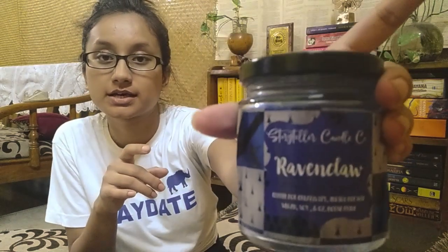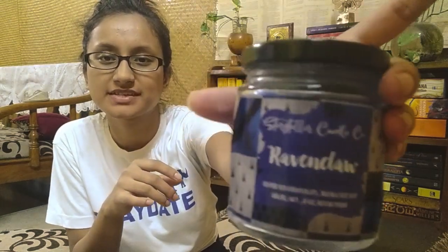The last thing that you need to do is what you always need to do to make any place cozy, and that is to use candles. The one I have here is from Storyteller. It's the Ravenclaw, because can you see it? Because I'm a Ravenclaw myself. So yeah, this is the one that I got, and I also have a couple more, so I'll just light them up.